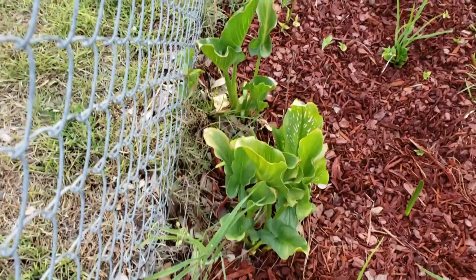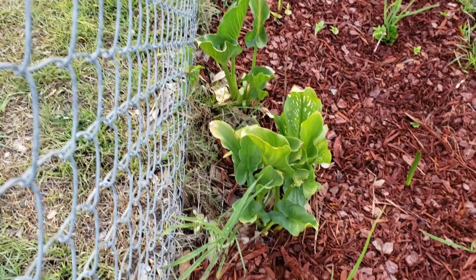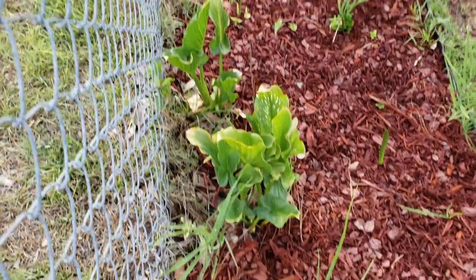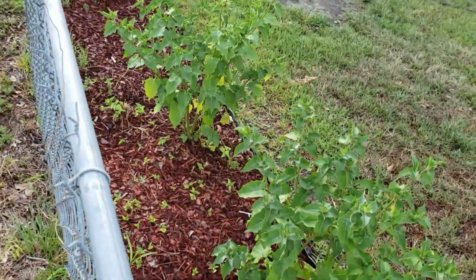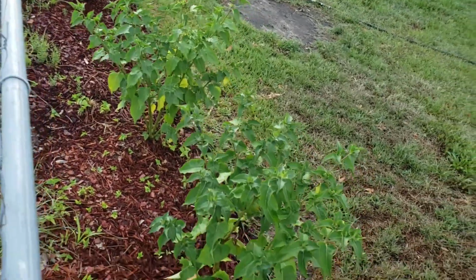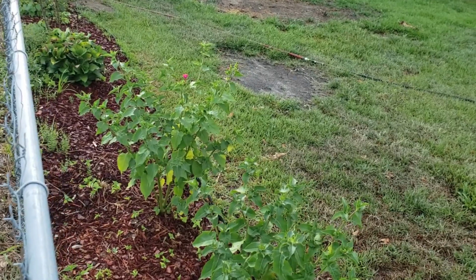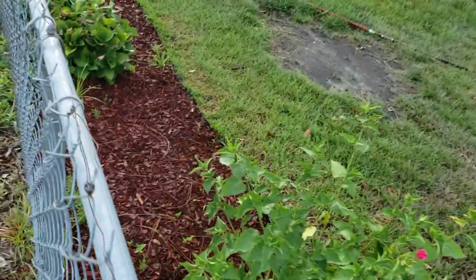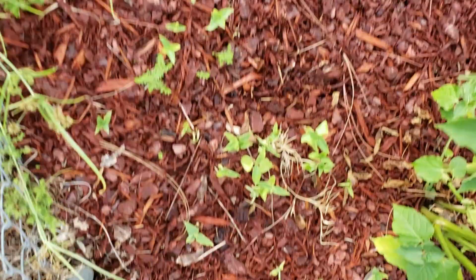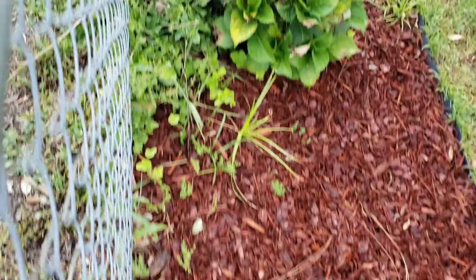Here's some calla lilies my husband planted 2 years ago. They were really pretty this spring, white and yellow. And these right here are called 4 o'clocks. That's the nickname for them. I don't know the official name, but they bloom after 4 o'clock in the afternoon. Very invasive. You see all those small little ones at the bottom? That's all 4 o'clocks coming up. If we don't pull those up, they will take over.